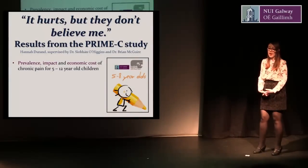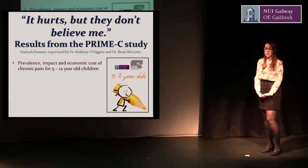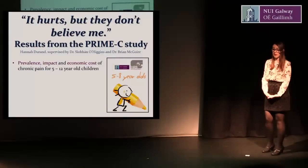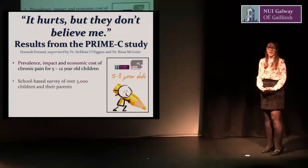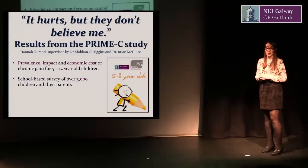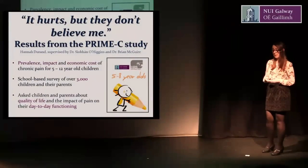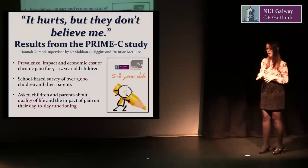So we know from adult studies and from international child studies that pain has wide ranging detrimental effects. People suffering from chronic pain are at increased risk of psychiatric disorders. They tend to avail of healthcare services more frequently. It has significant functional impairment in terms of their social development and educational attainment. But we have relatively little information about the impact of chronic pain for children in an Irish context.